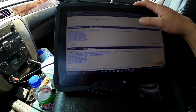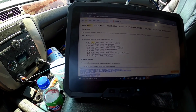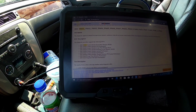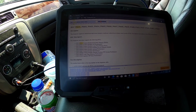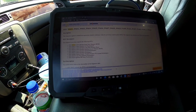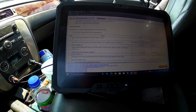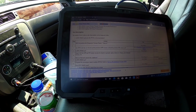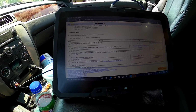Okay. Diagnostics. Here it is. Okay, it says P0601 control module read-only memory. The diagnostic applies to the internal microprocessor, integrated condition within the power control module. The diagnostic also addresses if the PCM is not programmed. It says test description. Did you perform a diagnostic system check? Are there any DTC for the APP sensor or the TP sensor?